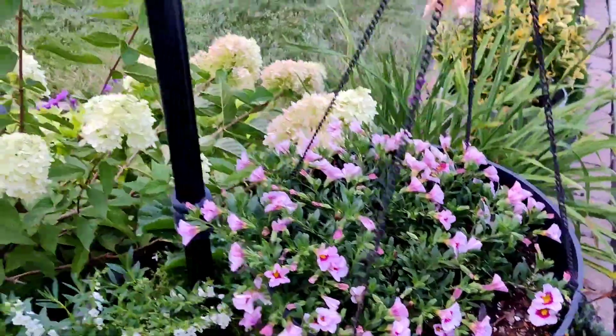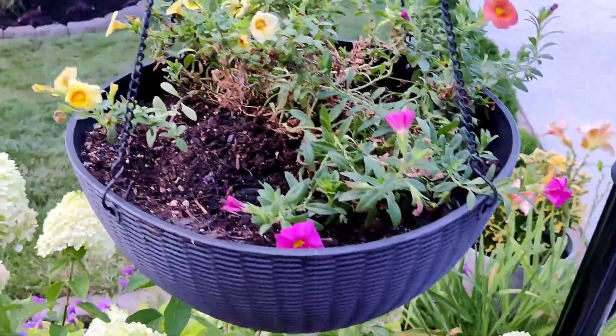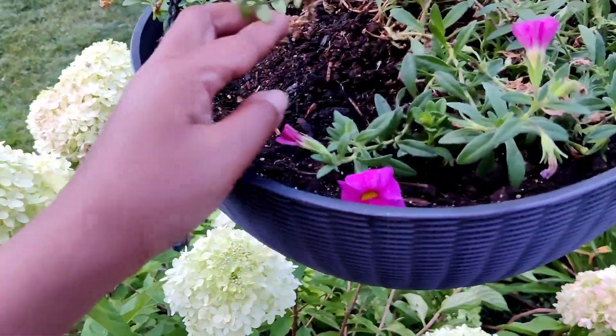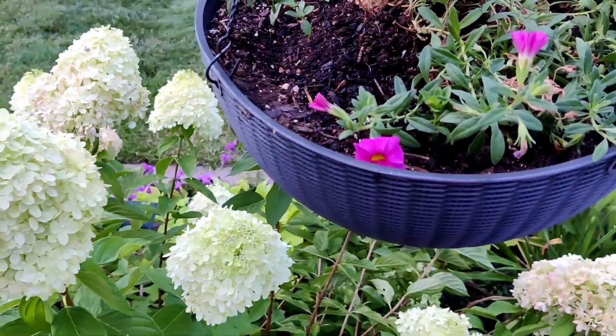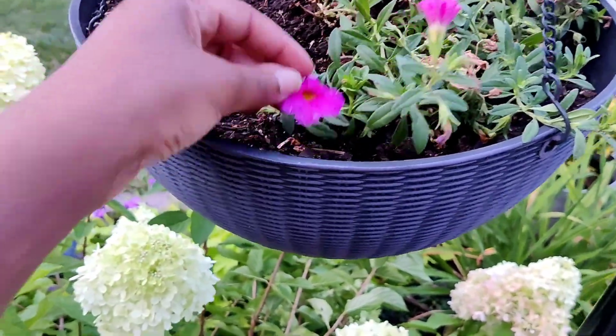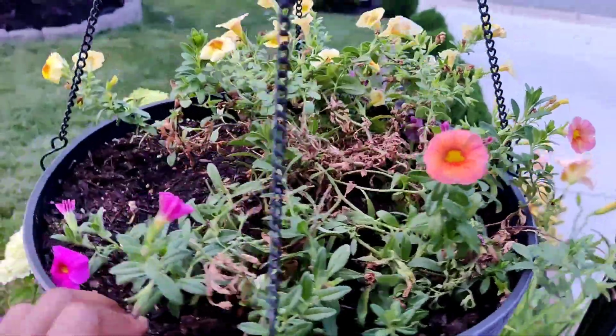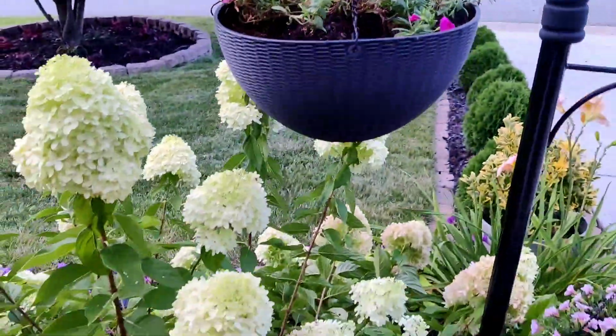It is doing great. And this one I literally just picked up on clearance 2 days ago, popped it in. So I'm probably going to have to trim some of this just so it can flush out with new growth. But this one does have a mixture of colors. It has pink, yellow, and also orange blooms. So excited to see that fill out.